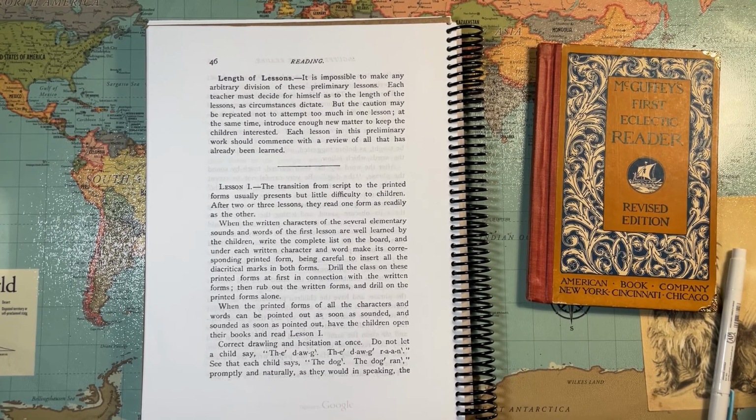When the written characters of the several elementary sounds and words of the first lesson are well learned by the children, write the complete list on the board, and under each written character and word, make its corresponding printed form, being careful to insert all the diacritical marks in both forms. Drill the class on these printed forms at first in connection with the written forms, then rub out the written forms and drill on the printed forms alone.